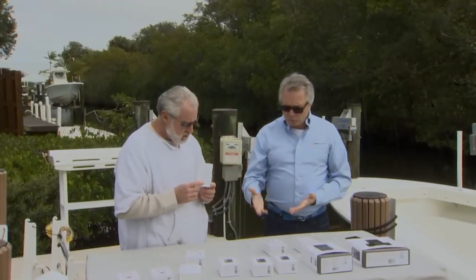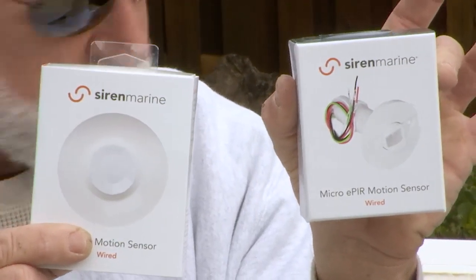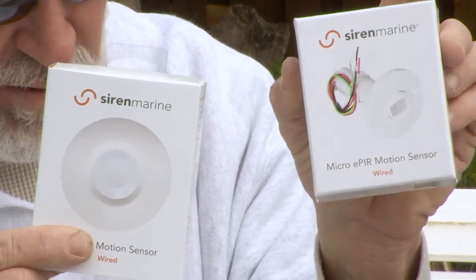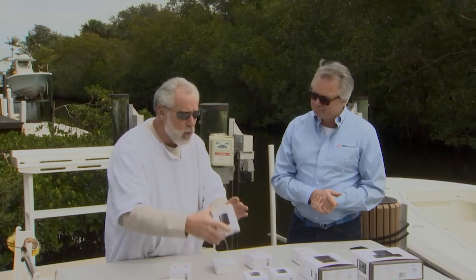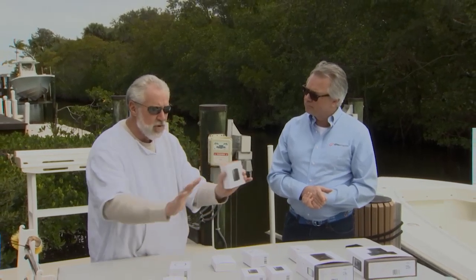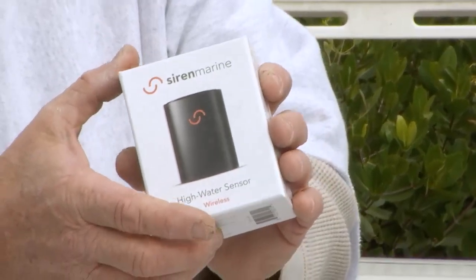Okay, where would you use motion sensors? So motion detector, these 2 versions are for a cabin inside of a boat. If you want to monitor if someone goes into that cabin, these are great solutions for entry detection. Okay, so these wireless accessories for monitoring the different things, ballpark, what are we looking at price-wise? About $120, $125 per sensor.